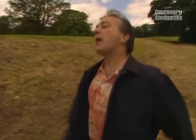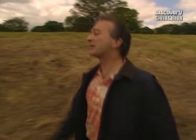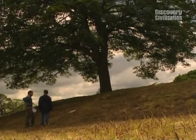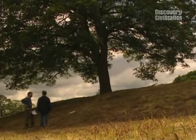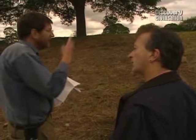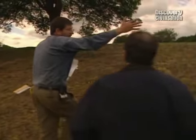Stuart, why are you poking around the Roman fort? The fort's miles away from where everyone else is looking for the medieval castle, and we can't dig here anyway. What's he up to? I think one of the things we've got to consider on this site is why there was a castle here in the medieval period. Why was it placed here? And I'm looking to see if there's any evidence in these slopes. This is the line of the Roman fort.